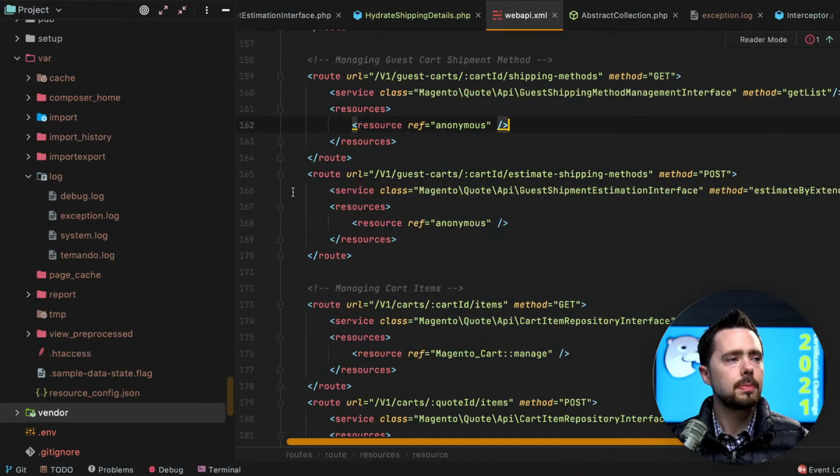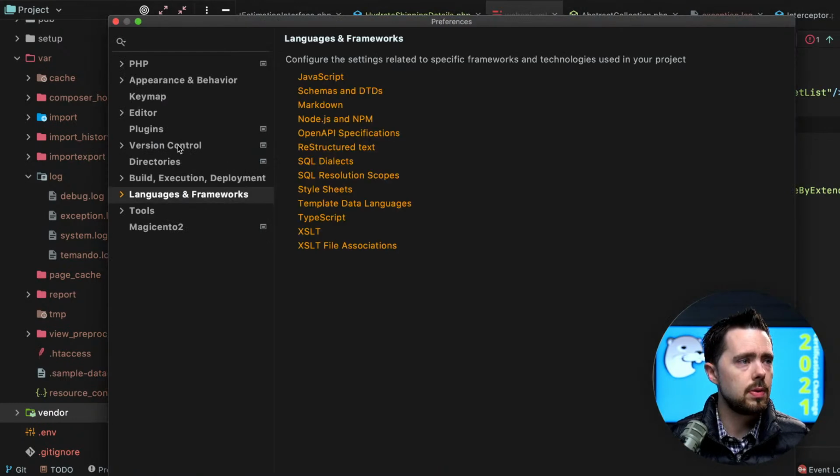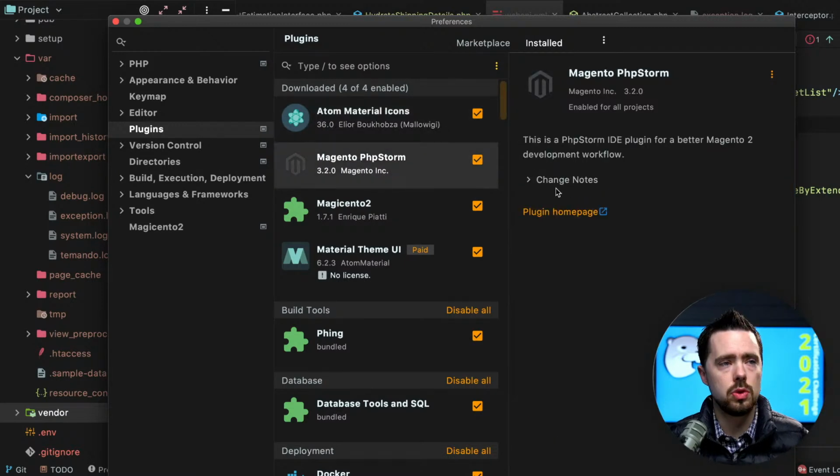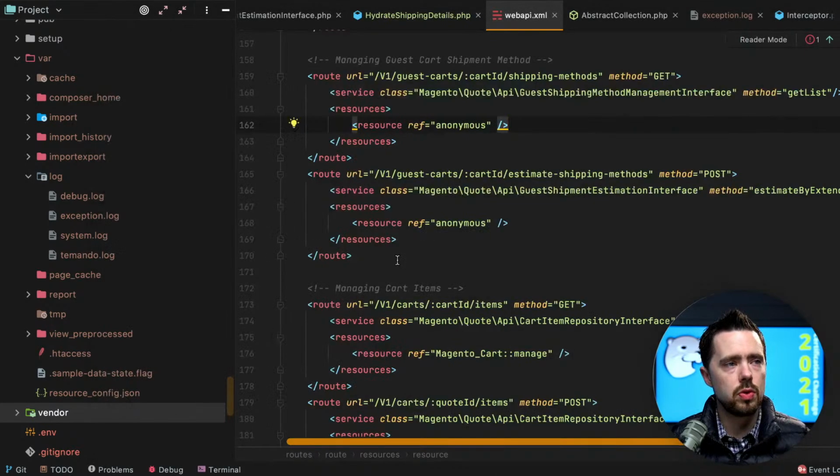So let's come here. And this is where the Magento PhpStorm plugin is incredibly helpful. They just released version 3.2, excuse me. And so there's some cool new features and updates with it there. So 3.2 is just available.